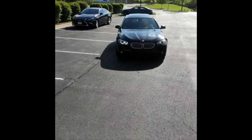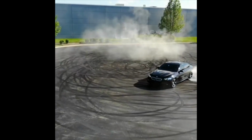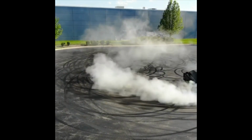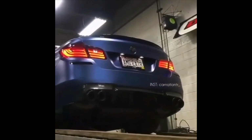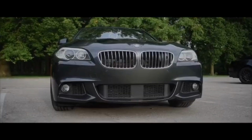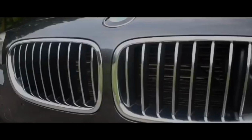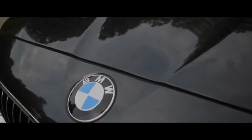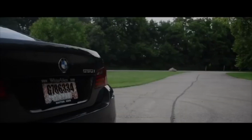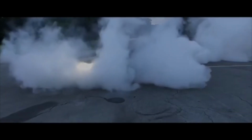Number 3 is the F10 generation 5 Series. BMW made these pretty timeless and they're aging pretty well. You can get a 4.4-liter twin-turbo version with 445 horsepower and 480 torque, resulting in a 0 to 60 in only 4.5 seconds. Or you can find the inline-4 turbo version, which has 260 horsepower and basically looks the same. If you find one with the M Sport package, you'll be pretty happy. Most people will not know the difference. They just think you have a really nice big 5 Series.